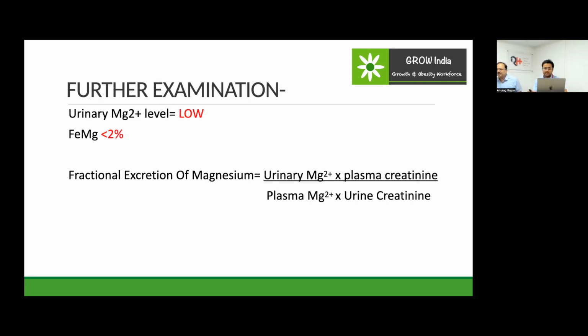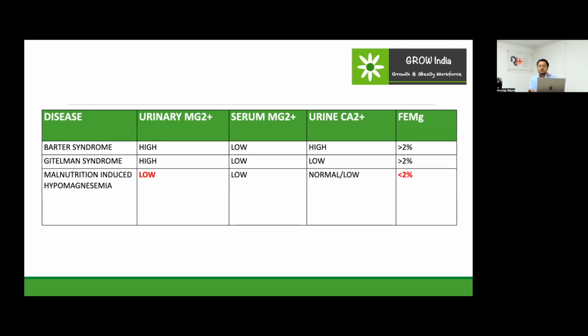So what was there in this case? In our case, serum magnesium was low, urinary magnesium was low, and the fractional excretion of magnesium was less than 2%, fitting into malnutrition-induced hypomagnesemia. If it is Bartter or Gitelman, as you have said, sir, the urinary magnesium is usually high, with a fractional excretion greater than 2%, and it usually has a longer course with early onset. Gitelman wouldn't have that. Hypomagnesemia in Bartter is not that severe, as you were discussing. So if you just think logically, you will know where you are heading.